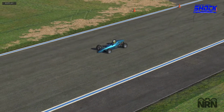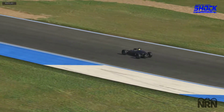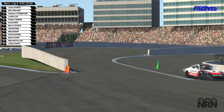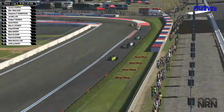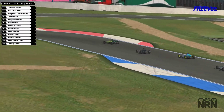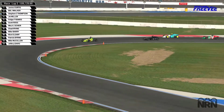Heavy damage to the 22 of Mike McCullen. Cleary going to be able to continue, it looks like. As we go back to green flag coverage here, there's Mike McCullen sitting pit side. At the front of the field, 55 seconds in to this 25-minute race. James Curtis going to be your race leader over Bill Walker and Stephen Thompson.